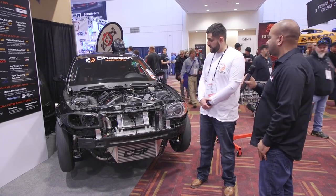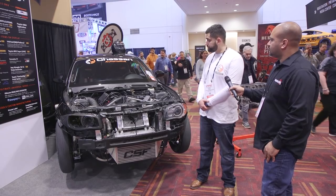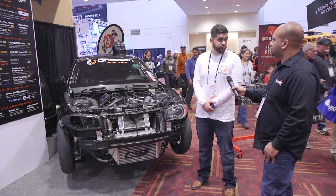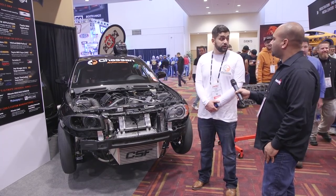What engine management system is this running? So this vehicle is on the AEM Infinity 506. To make that swap happen, we did have to delete the direct injection. And yeah, it's been working great for us.